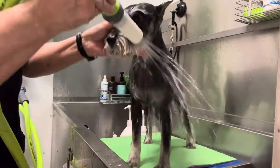Scissoring in between his back legs. So we're going straight down, leaving a little fill of hair in between the thighs. Even though his legs are cut real short, they still have a little fill of hair in there. Good boy. All right, let's show the world what you look like.